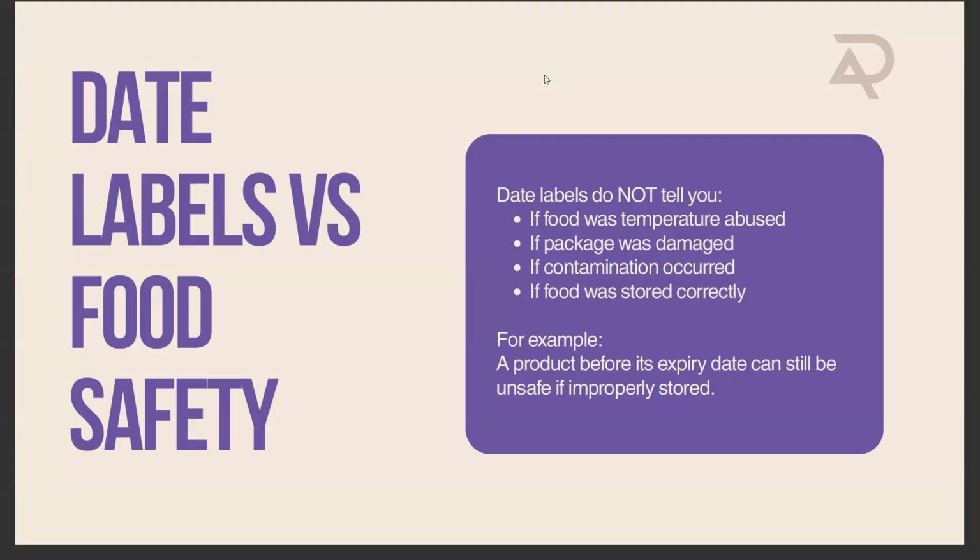For example, just yesterday, someone reached out to me via my Instagram and sent a photo of hot dog rolls that obviously had mold on it. And it wasn't green mold or the usual dark color mold. It was actually white. It looked like snow. And they were asking if they can cut off a piece of it. So even though the bag was sealed, even though the expiry date or the best before date had not been reached yet, the product clearly was contaminated and was showing signs of it. So that is why it's important to not only pay attention to the date label, but also to what's happening with the product, right?